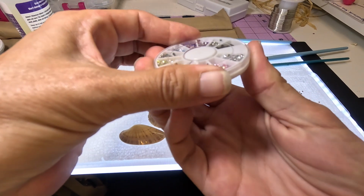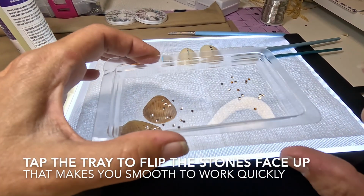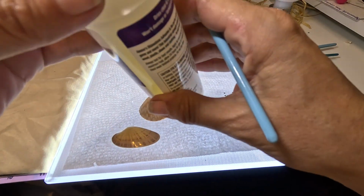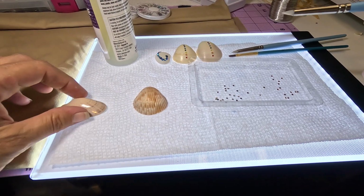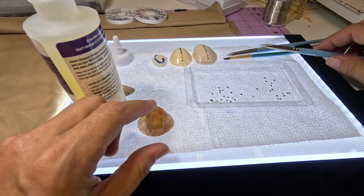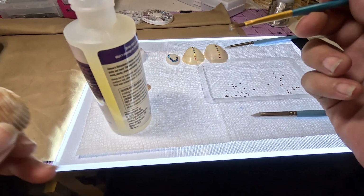Okay. And before I start, I like to make sure that they're all right side up. So I tap the tray a couple of times. It flips most of them to right side up. I'm gonna do the paintbrush on this one since this has got a bit of a texture to it.